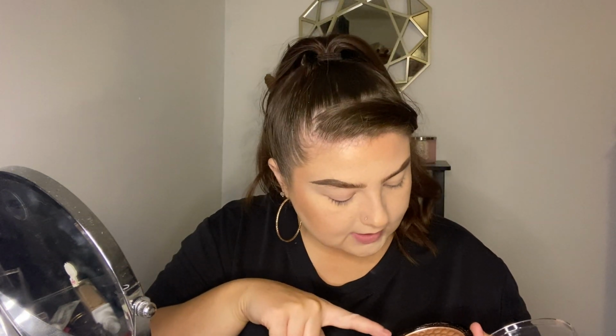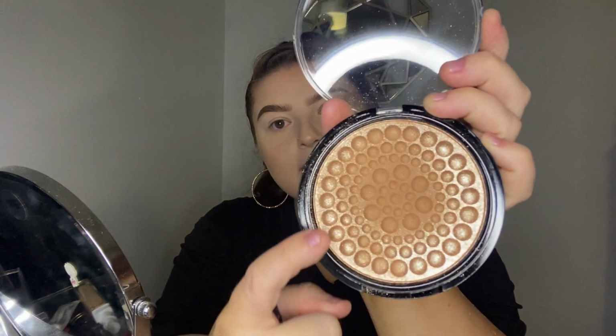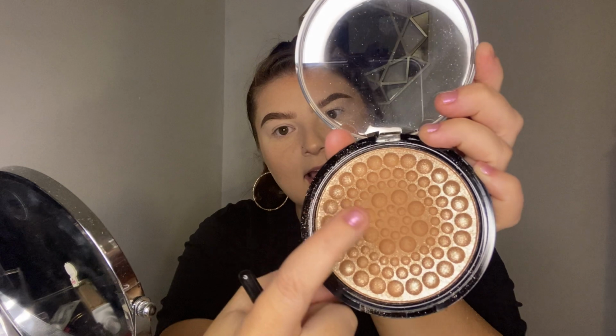Yeah, okay, so that did add a little bit of a highlight. Okay, so what I'm seeing, this is really bizarre. On the outside here is super shimmery, but this is the part that I tapped into and it kind of got rid of a lot of that shimmer. So maybe this is just like a top coat.